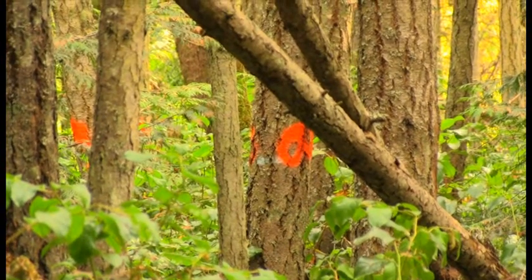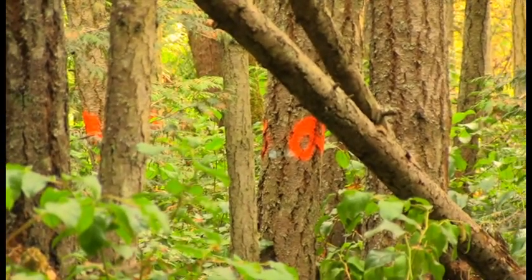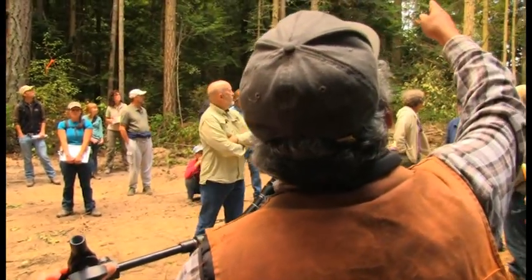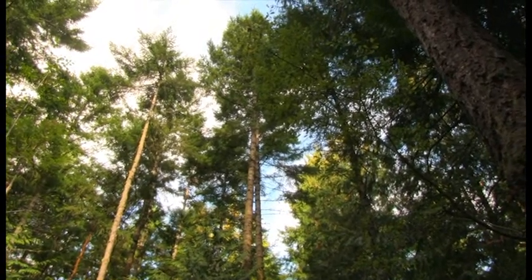What we'd like to do is take off these old, dominant, stagnated trees and get the young, healthy trees growing. In other words, taking away the low-producing, low-value trees and replacing them with healthy, young, fast-growing, productive trees.